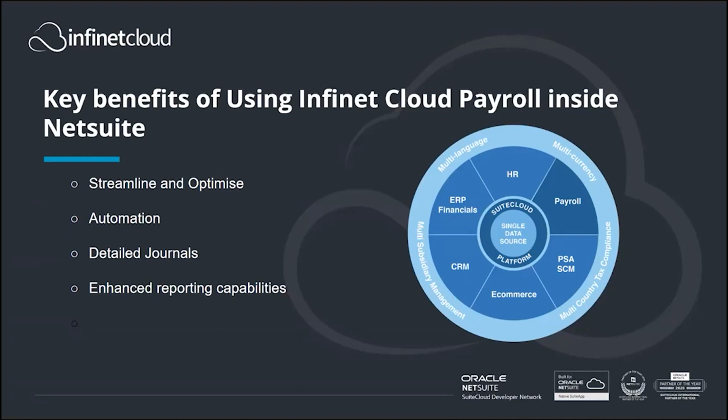We're in the same system. And this allows for more enhanced reporting capabilities within NetSuite and more time for businesses to focus on wider strategic business decisions. And I'll keep harping on about the reporting. That is the biggest thing that people notice when we deploy our payroll into a customer, is for them now having that ability to see where their costs are going.